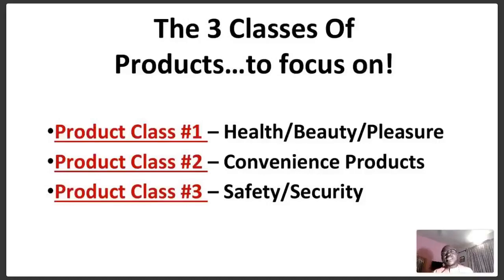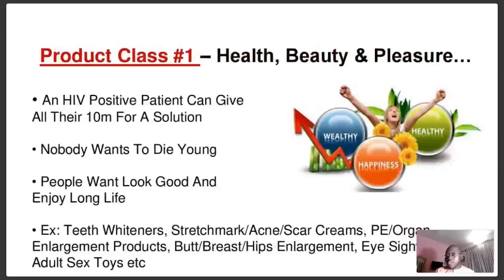Then class number 3, safety/security products. Yeah, safety is key. Everybody wants to be safe. Everyone wants to make sure that their house help is not doing anything funny with their kids and all that. So people can go any length to get products that have to do with safety and security. All right, let's take them one after the other briefly. Now, product class 1, health, beauty, pleasure products. All right, and somebody who has a very serious medical condition can give all he has to get cured, right?